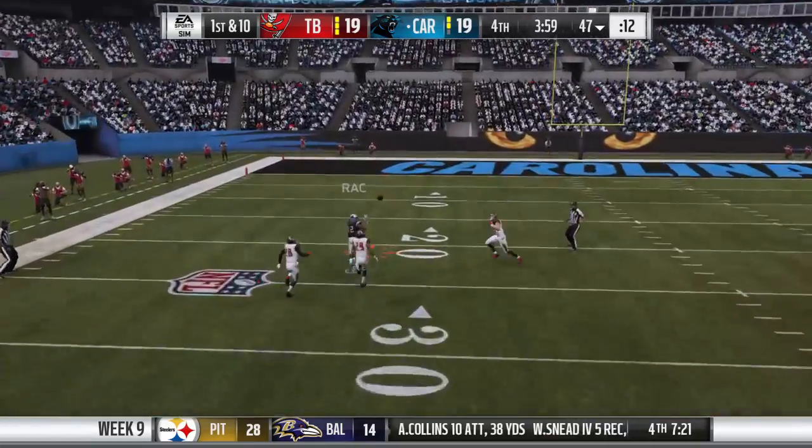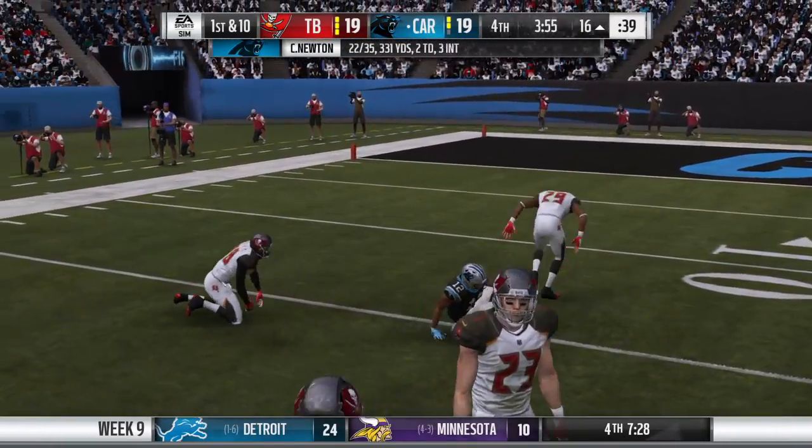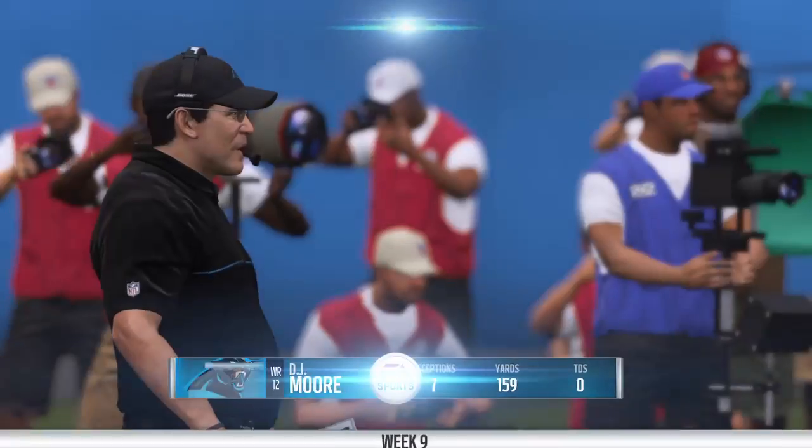Newton to throw. Try to lay it. That's caught inside the 20. And they'll wind up getting this one all the way down inside the 20. That one goes for 36 yards.